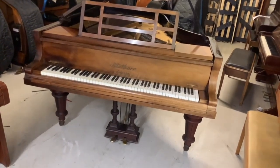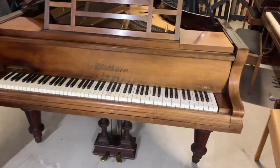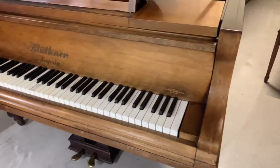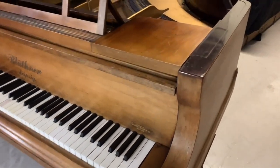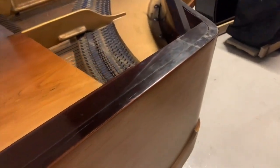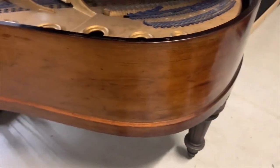Hello, this is a Bluthner style 7 grand piano, made in 1905, 190 centimetres long, 6 foot 3 inches long. Just come into stock, so we want to assess the piano to see what we need to do to try and improve it. First of all, the casework. The veneer is very good, not that much veneer is missing. In fact, no veneer that I could see at all. But it is faded and hasn't been repolished or anything. I think it's all the original condition, actually.